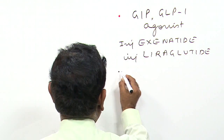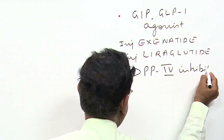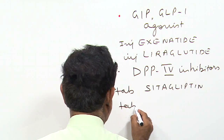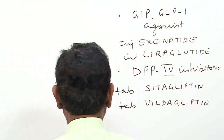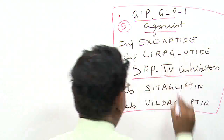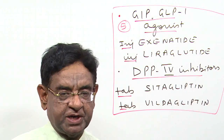And we have DPP4 inhibitors. They include tablet sitagliptin and tablet vildagliptin. This is box number 5. So we have two categories: one is DPP4 inhibitors, the other is GIP GLP-1 agonists. Point to be noted, the GLP-1 agonists are injections and the DPP4 inhibitors are tablets. These are very important drugs, and you will surely get one question from this box number 5.